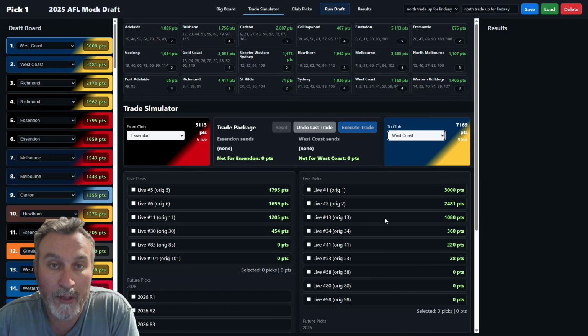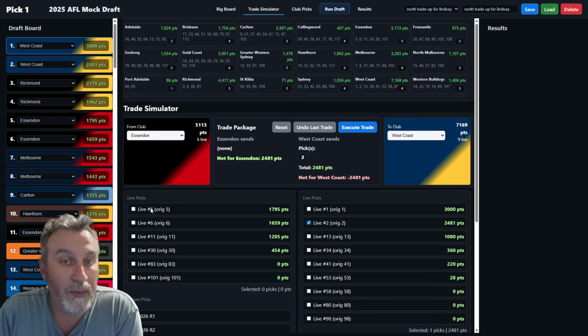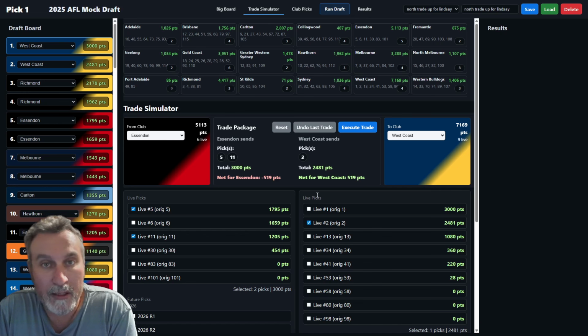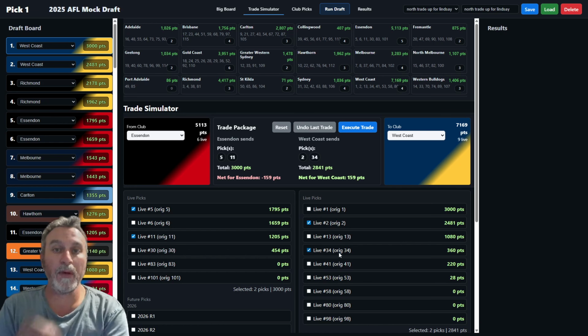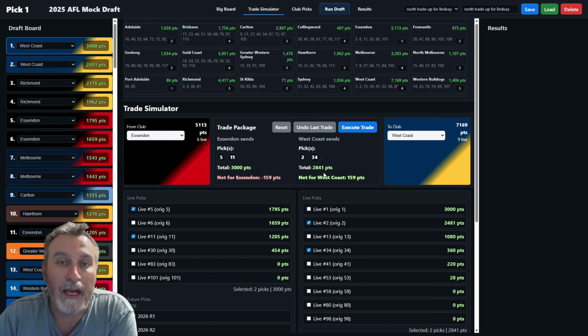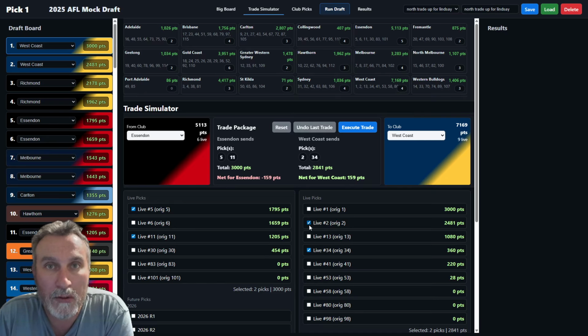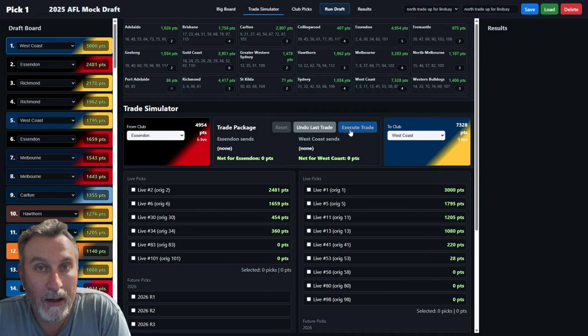Essendon want to trade up for pick 2 for Cooper Duff Tyler, and in return they're going to offer up picks 5 and 11. West Coast, to even up the trade, you can see here Essendon are probably giving up a bit more, but pick 2 and pick 34 evens it up much more. West Coast can still use that late pick to match bids on Tyler Williams or Charlie Banfield, whoever comes through. We'll execute that, and that sets our new draft order.